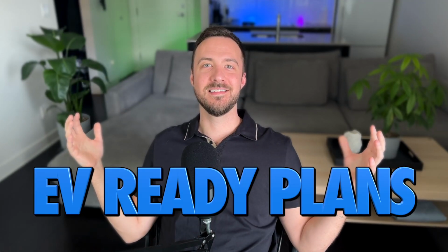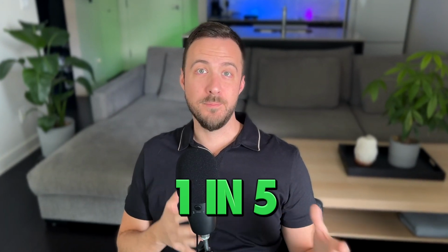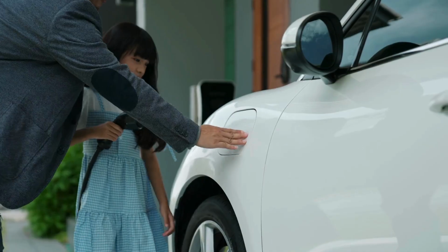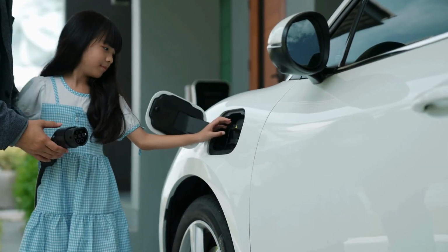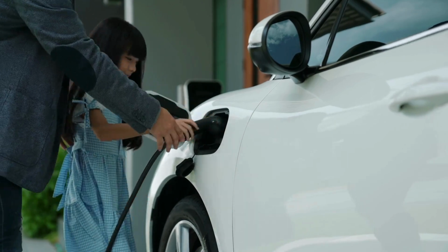EV Ready plans. I'm going to throw some numbers at you here. Right now, about 1 in 5 new cars that are bought in BC are electric. And 5 years ago, it was 1 in 10. And with most people preferring to charge at home, more and more people are trying to get EV chargers installed in their condo buildings. But sometimes it's not so easy, and your building will definitely need a plan.